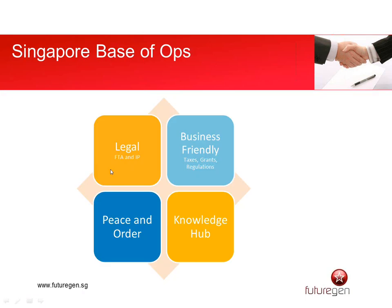Now, I've been asked by Janet also to talk a bit about why Singapore. Because I think it's important for you to know that the world does not revolve around the Philippines alone. In Asia Pacific, China and Singapore, and because of the English language, Singapore is becoming the center here in Asia Pacific for business. Let me share with you 4 major areas where Singapore excels over the Philippines.